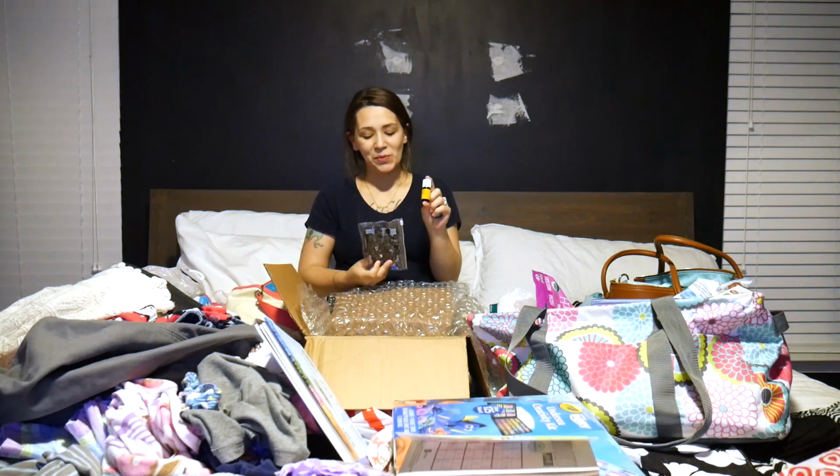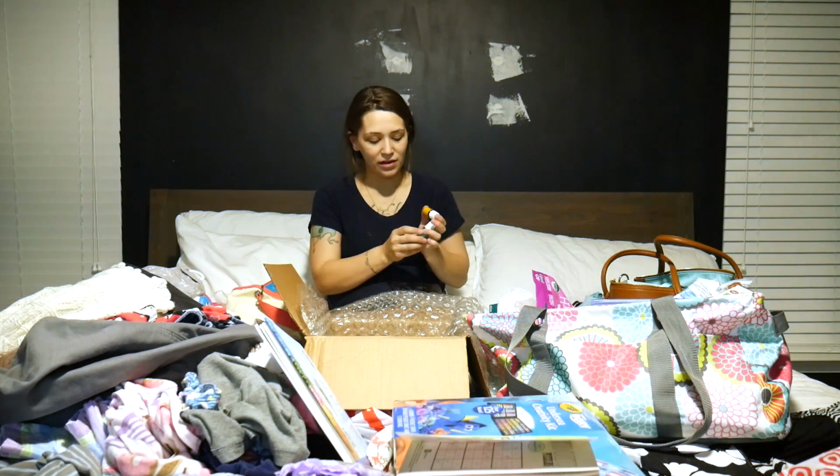So I also bought Owie oil and these roller caps. These roller balls go right into the bottle. So if anybody gets a boo-boo, we'll be able to roll this right on.